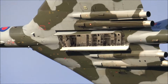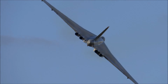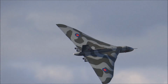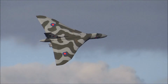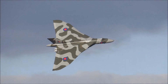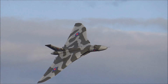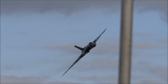Bomb bay opening. See the bomb doors open there. That is the heart of the bomber. That's where the weapons were carried, taking down to the Falkland Islands. All that's carried in the bomb bay these days are the names of a lot of Vulcan's supporters, people who've contributed some of the £23 million it's cost to get her to this stage. As she comes by this time, watch for the bomb bay doors closing.